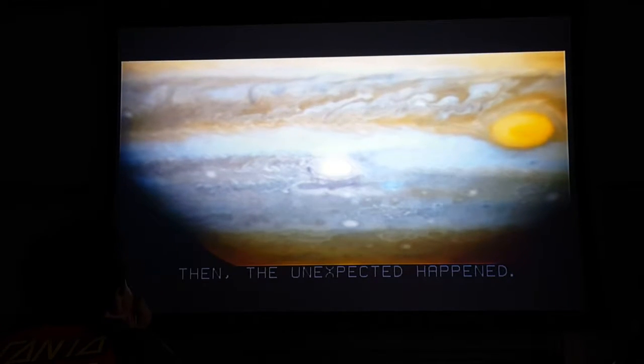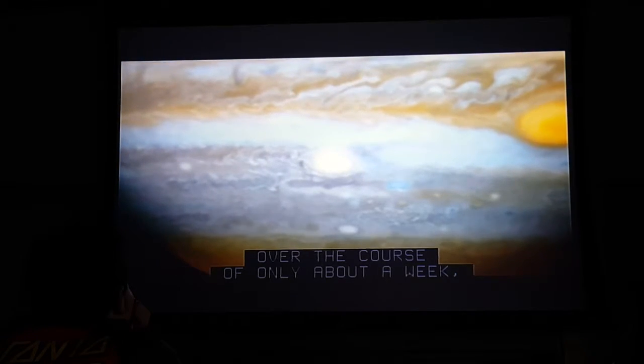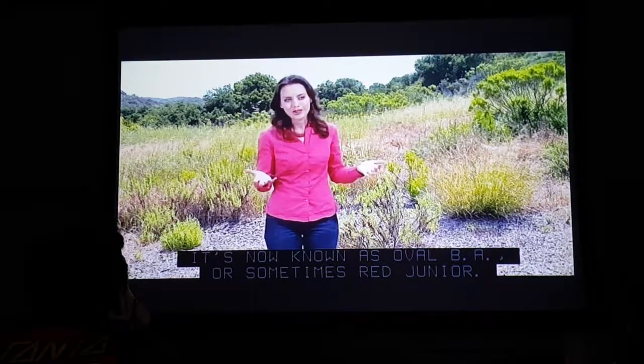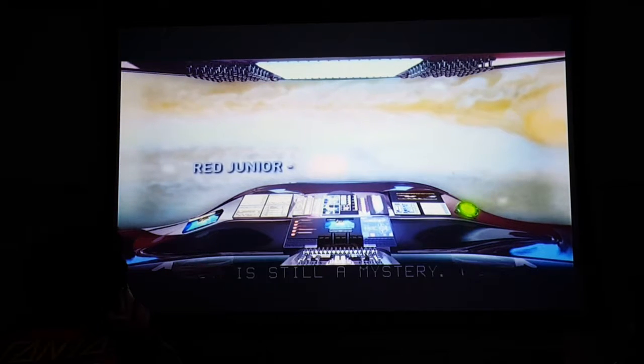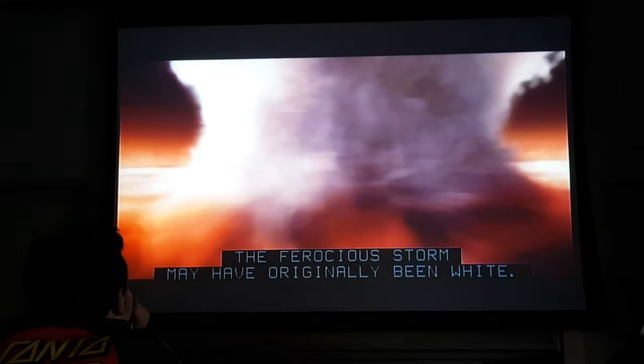Then, the unexpected happened. Over the course of only about a week, the storm turned from white to bright red. It's now known as Oval BA, or sometimes Red Junior. Why it turned red and exactly how that happened is still a mystery. Astronomers now suspect a similar merger may have also created the Great Red Spot. And like Red Junior, the ferocious storm may have originally been white.